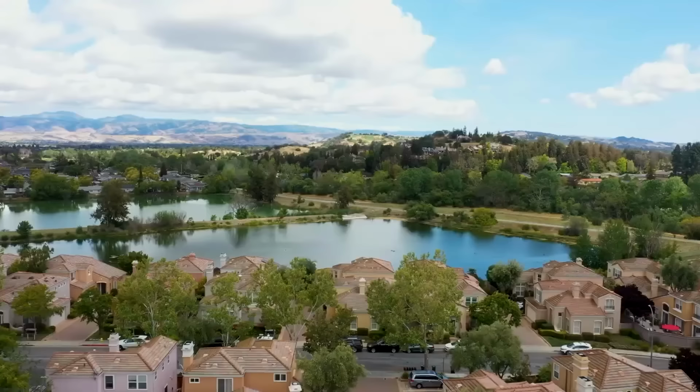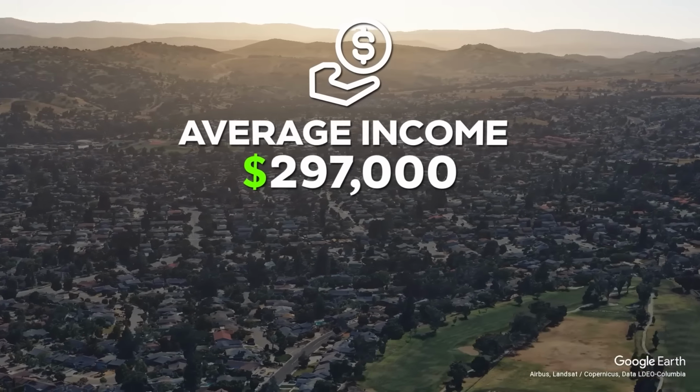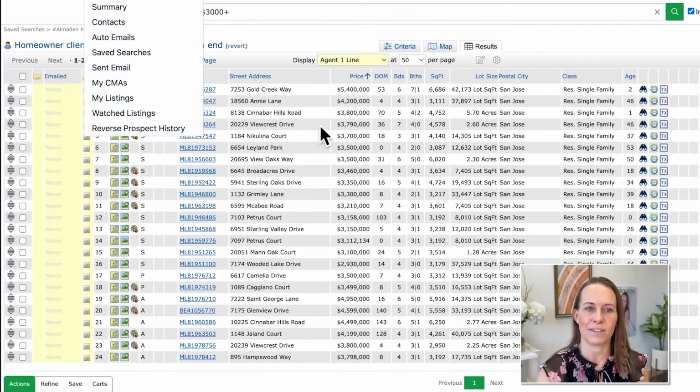But one of the biggest contrasts are the people that move to Almaden Valley are people who embrace the outdoor lifestyle. Now, the average income in Almaden Valley when I search is actually a little bit higher at $297,000. And that's, I think, because the starting point in Almaden Valley is a little bit higher. Now, let's look into the high-end properties that have sold in Almaden in the last 365 days.